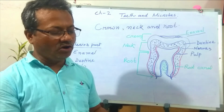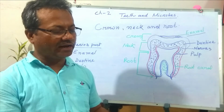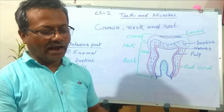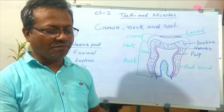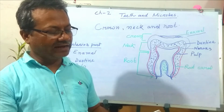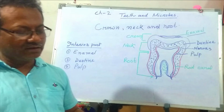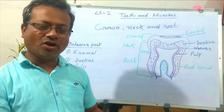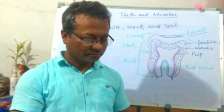These germs act on the food stuck in the gaps between the teeth and give out an acid. This acid dissolves the tooth enamel, causing tooth decay and cavities. Tooth decay causes bad breath, toothache, bleeding gums, and indigestion. A visit to the dentist at least once in 6 months is a must to find out whether your teeth are healthy or not.